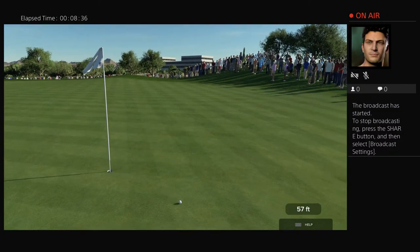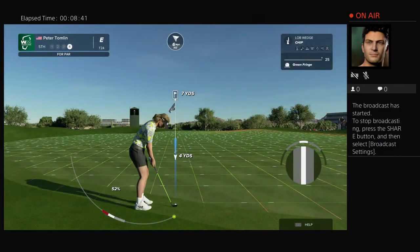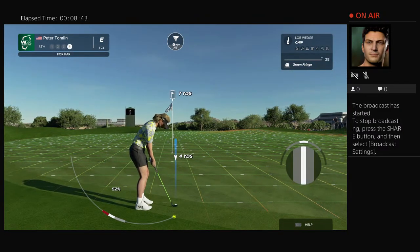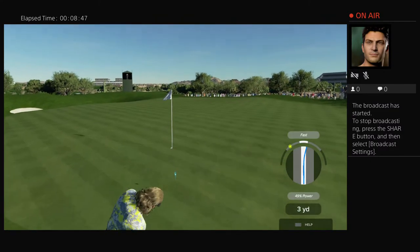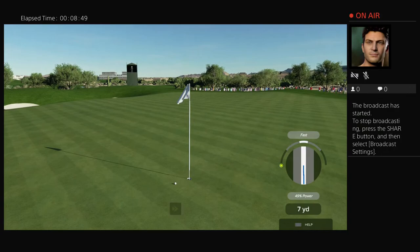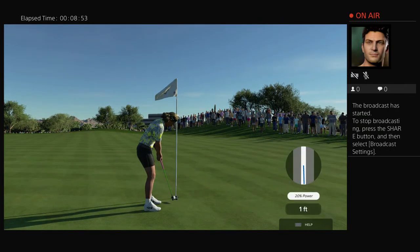Okay, steady now. Maybe some time on the practice green wouldn't hurt, even for the day. Very crafty, that shot. You better believe it, great stuff to watch.